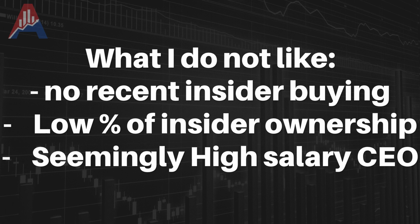Like 0.4% of, what is it, 1.6 billion, divided by 250, is about 7 million of insider ownership. And obviously I do not know who owns the insider ownership. I'm assuming it's the CEO. And if I look at the salary of the CEO, it was about 11 million, I believe. So one annual salary for this CEO actually is more than his insider ownership right now, which obviously doesn't give him a lot of incentive, and his incentive is mostly based on his high salary. So that is something that I don't like.